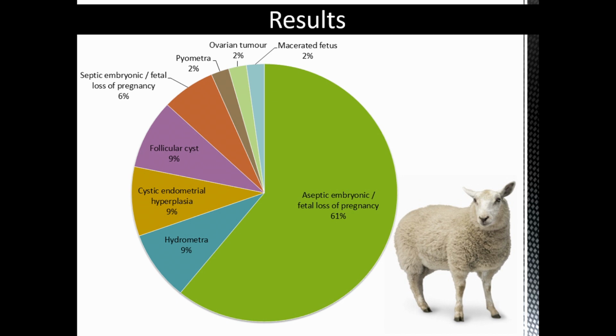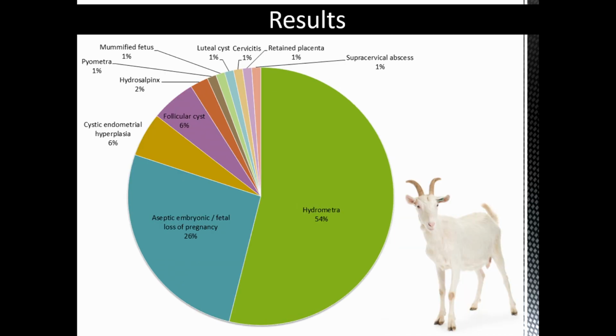Going to the sheep, we found more than 60% of the findings were septic embryonic fetal loss of pregnancy, followed by hydrometra, cystic endometrial hyperplasia, follicular cyst, pyometra, ovarian tumor, and macerated fetus. Regarding goat species, we found more than 50% of hydrometra cases, followed by septic embryonic fetal loss of pregnancy, cystic endometrial hyperplasia, follicular cyst, hydrosalpinx, pyometra, mummified fetus, luteal cyst, cervicitis, retained placenta, and at the end, supracervical abscess.